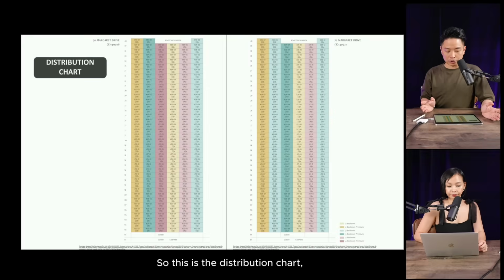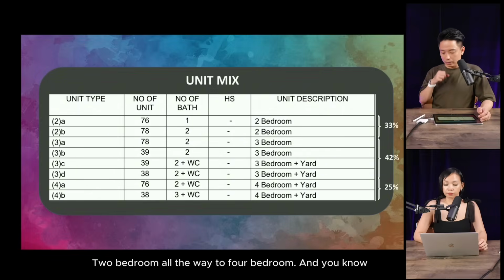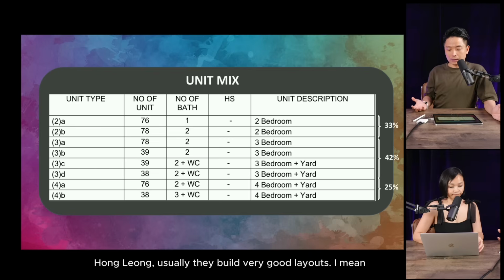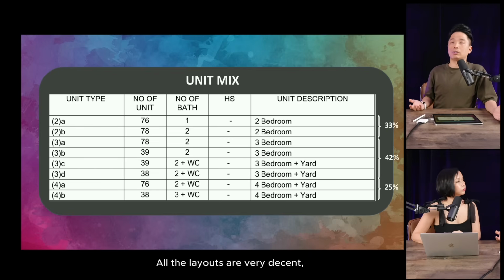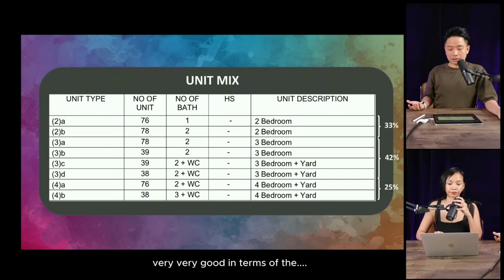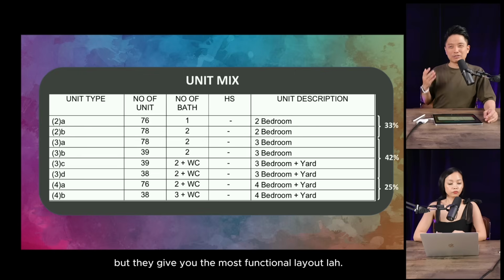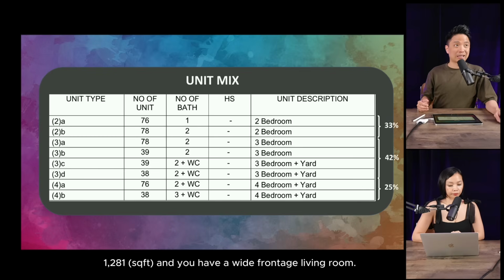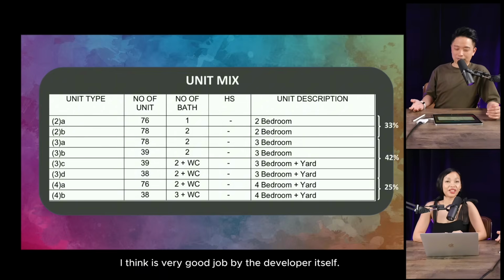So this is the distribution chart, all the way up to the 40th storey, 2 bedroom all the way to 4 bedroom. And you know Hong Leong, usually they build very good layouts. I mean, this one we have to really give it to the developers. The last one was actually like North Central. All the layouts are very decent. I wouldn't say they have the best finishing or what, but they give you the most functional layout. That's the thing that is important. Even up to the 4 bedroom, I think the largest is actually 1281, and you get a wide frontage living room. I think it is a very good job by the developer itself.